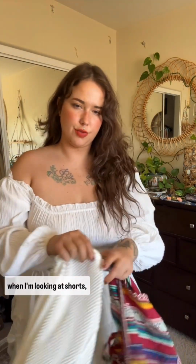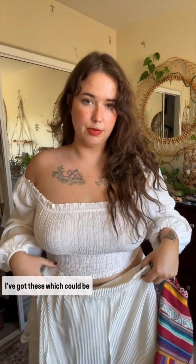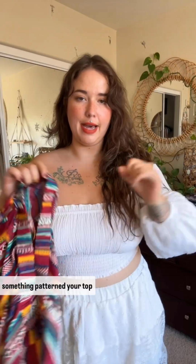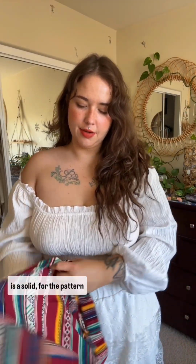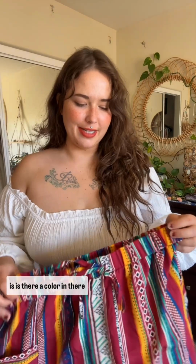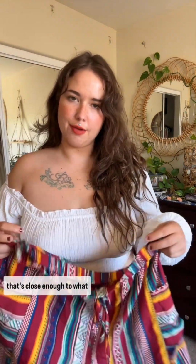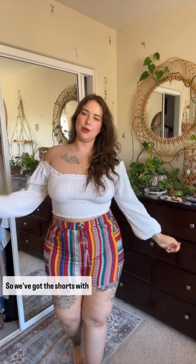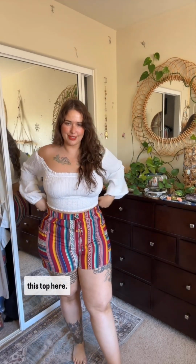So when I'm looking at shorts, I've got these, which could be pretty cute. But to be honest, if you have the option of having something patterned and your top is a solid, go for the pattern. Especially if they work together. Best way to see if they work is, is there a color in there that's close enough to what you're wearing up here? And of course, the white and white are pretty much it. Okay, so we've got the shorts with this top here.